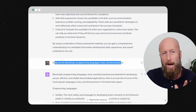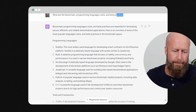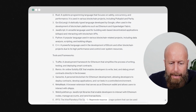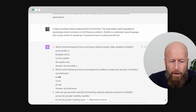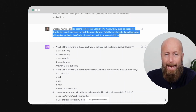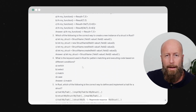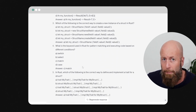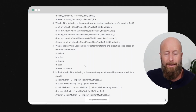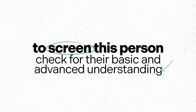So this is essentially a job analysis without actually analyzing people in the job and asking all the questions. From here, I grabbed each item on this list, starting with the first one. And I asked it to create a skill-based test, a 5-question test, because I obviously have a lot of facets, a lot of things that I need to measure here. And I did this for every single role. And I shared this with a friend of mine who's an expert blockchain developer, and he was blown away. He was like, this is basically spot on. It's a great way to screen this person and just check for their basic and advanced understanding of everything involved with being great at blockchain development.